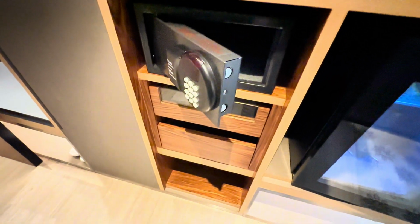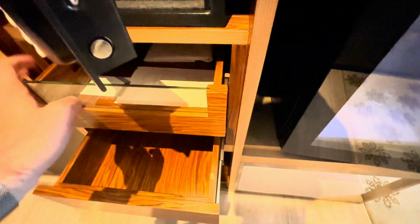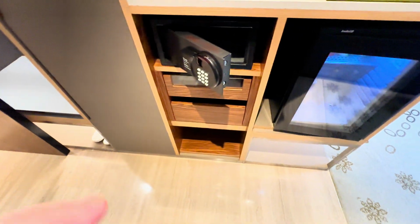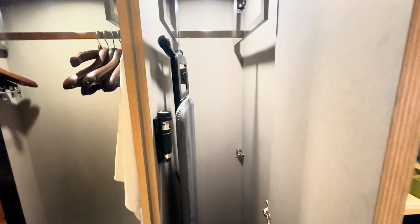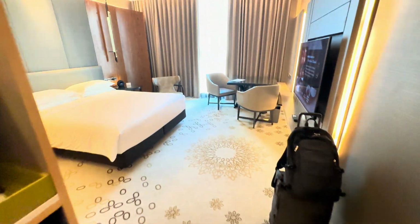There was also an in-room safe, although I should note this was quite a small safe. You'd struggle to fit a laptop or a large iPad in here. The room also provided an ironing board and an iron. Actually, I say that, I can't see the iron. It must be there. There it is at the bottom. I knew it would have been weird to provide an ironing board with no iron.